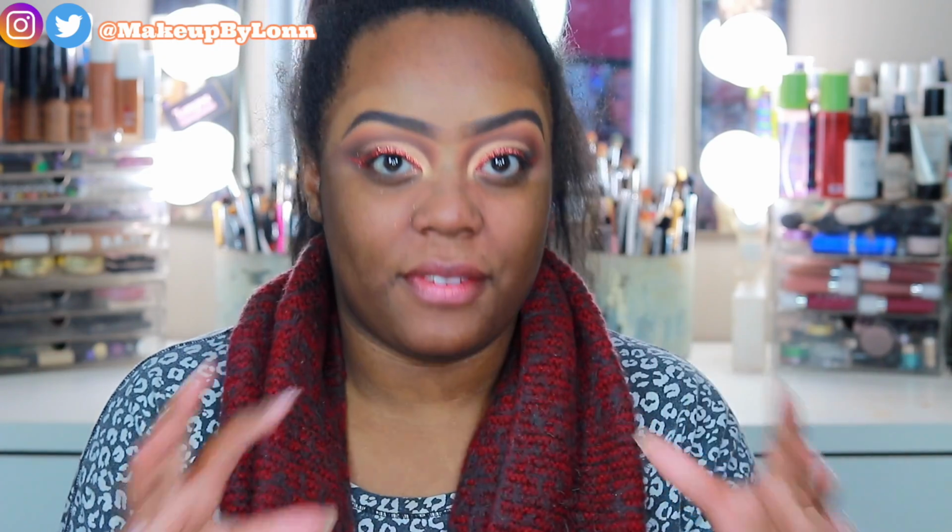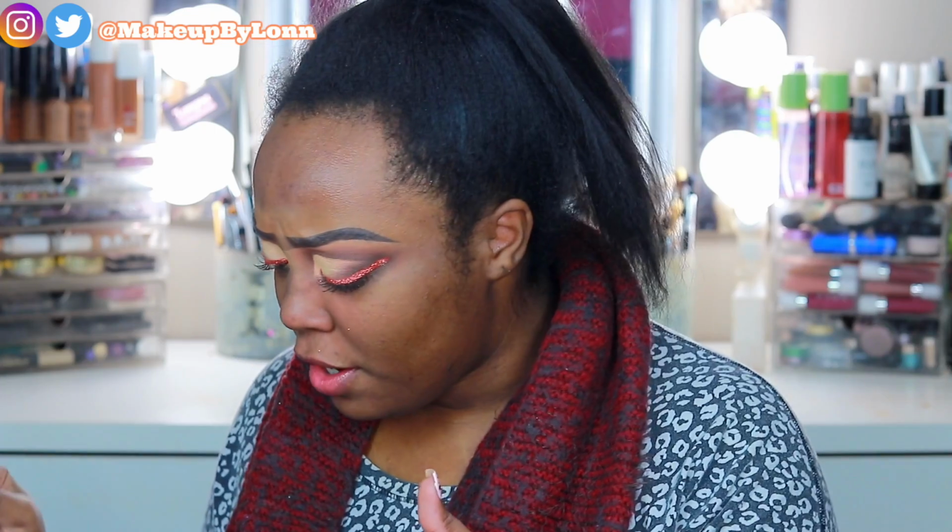But I got a PR package from them, and it was a stick foundation, and me personally, any stick foundation, as long as it's around my skin tone, is going to be an all-time favorite of mine, because I just love how much coverage it gives you and everything like that. So as far as the package, let me just go ahead and grab that really quick.